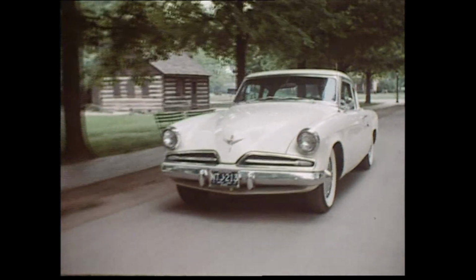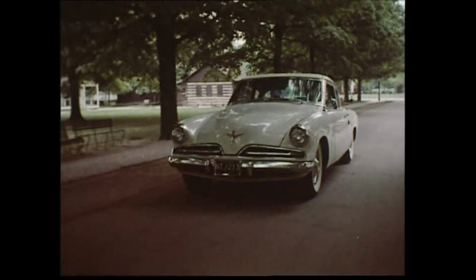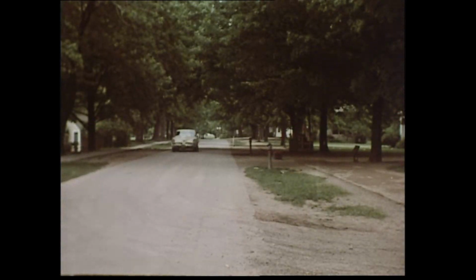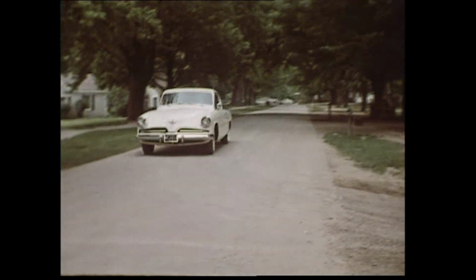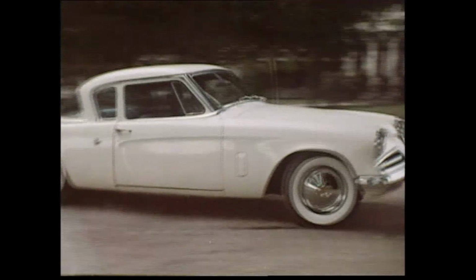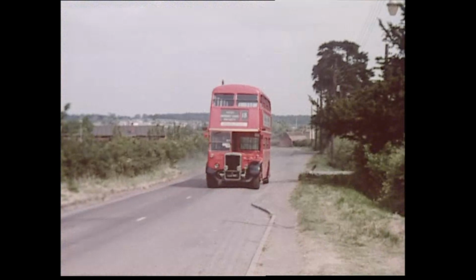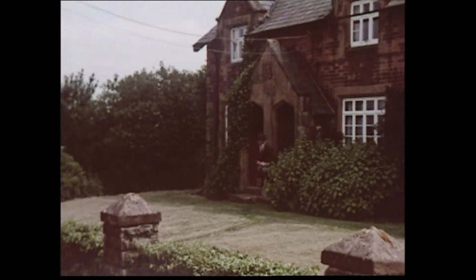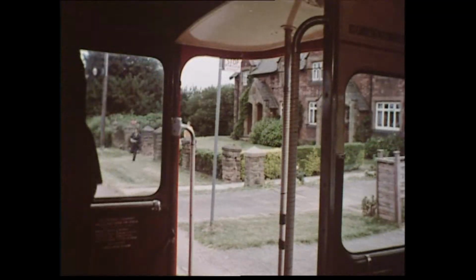One American manufacturer, Studebaker, fights back with lower and less flamboyant cars. But their success will be short-lived. The last few American independents are rapidly losing ground to the larger manufacturing groups. In Britain, bus services become less frequent and passengers fewer, as at long last, cars become freely available on the home market.